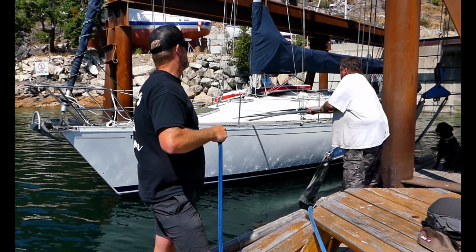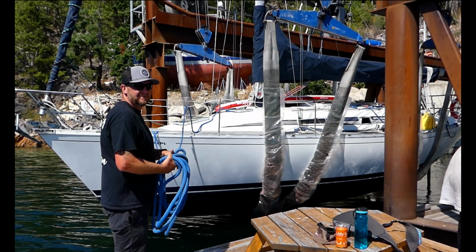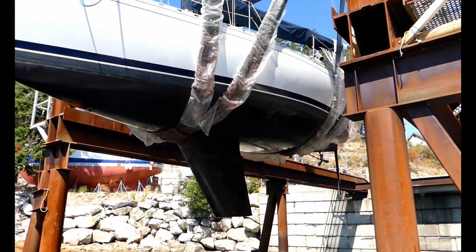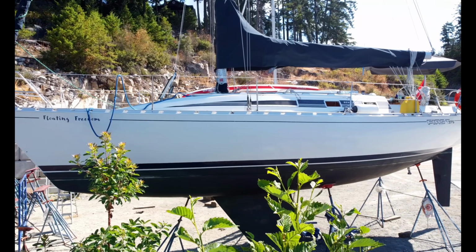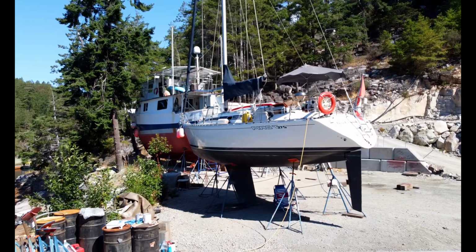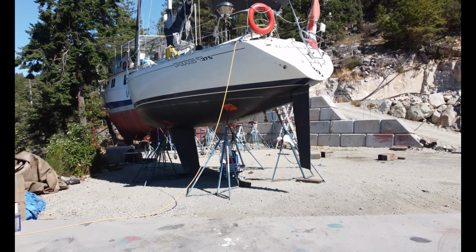The crew ran as a well-oiled machine and had us out of the water in no time. By the time the jacks were set and the slings were off, Duncan damn near had the prop shaft out.